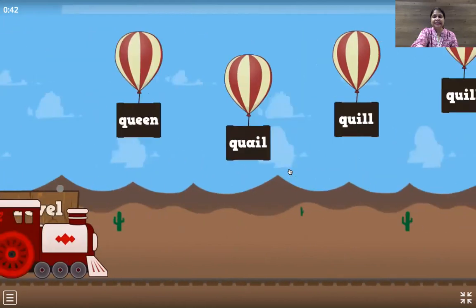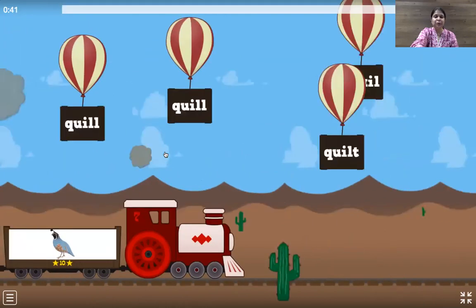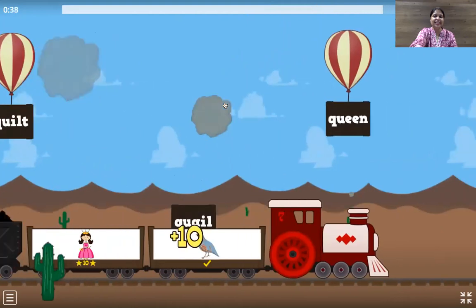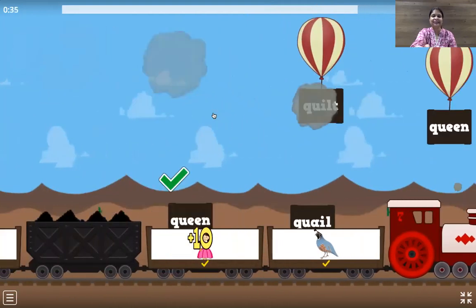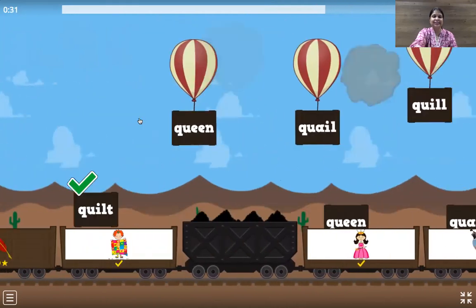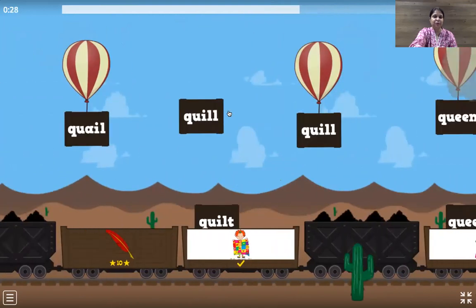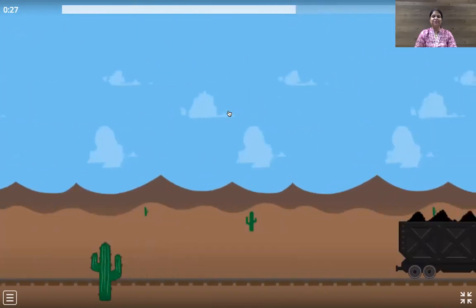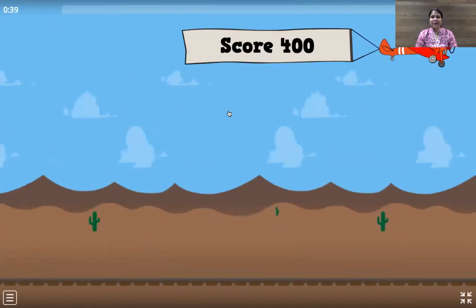Let's see what's coming up next. Again, it's the bird quail. And here is quail. Yes, we have succeeded at putting it in the screen. Superb. And it's the quilt. Yes, we got it right. One picture is left, quill. Oh yes, again we have completed this level. Superb. And our score is 400.